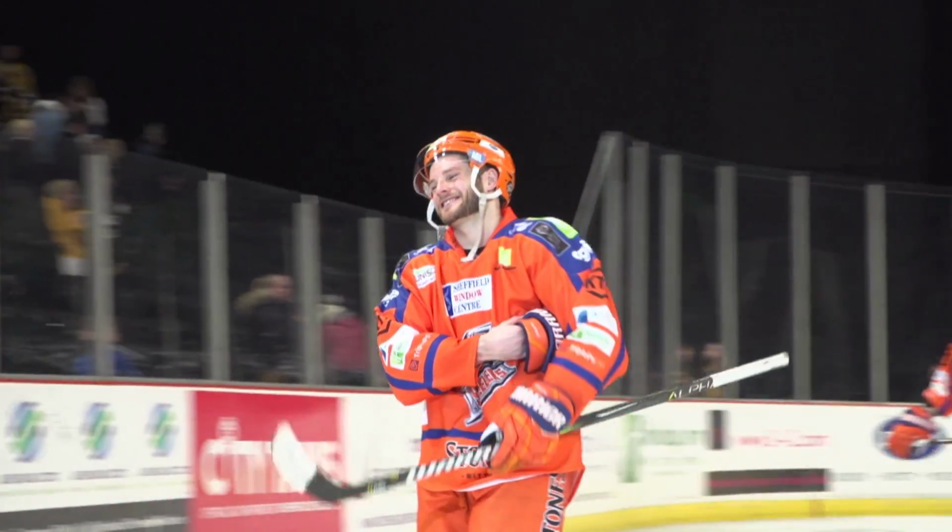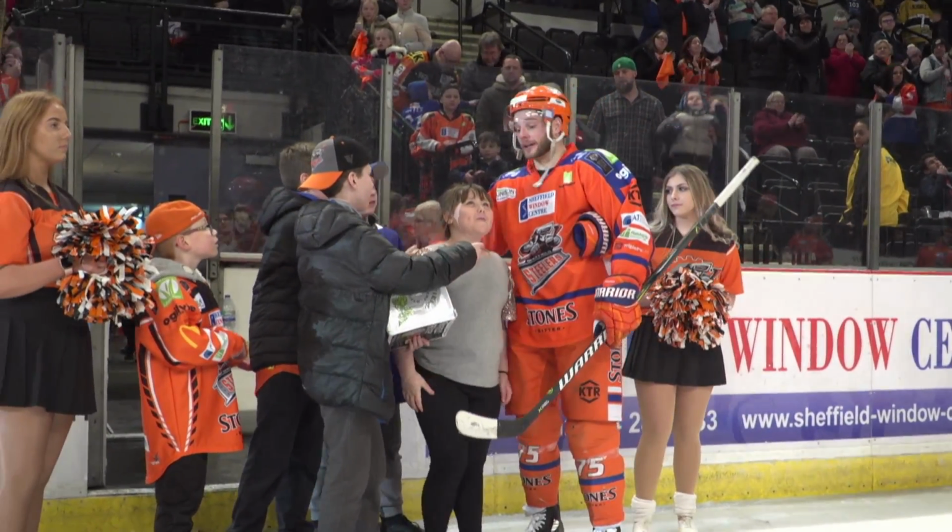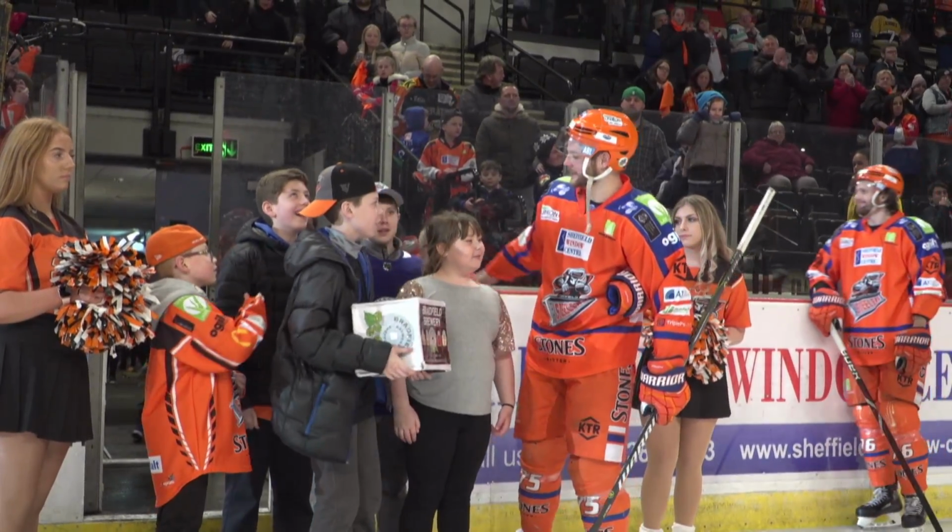Robert Dowd's 500th game for the Sheffield Steelers is a bittersweet one. He scored twice, but it wasn't enough to claim 2 points.